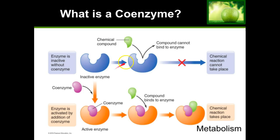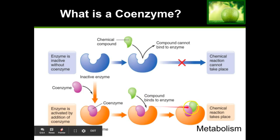You take an enzyme, it binds to a chemical compound, but a reaction can only take place if a coenzyme is binding at the same time as the chemical compound. So the coenzyme binds, the chemical compound binds, both bind together, chemical reaction can take place, and metabolism will occur normally. This is the function of most B group vitamins. They assist metabolism.